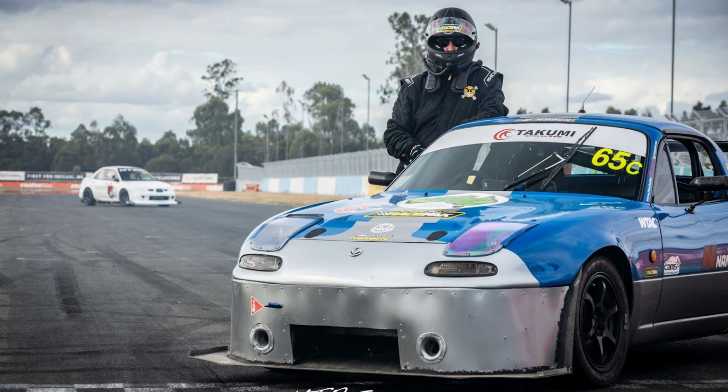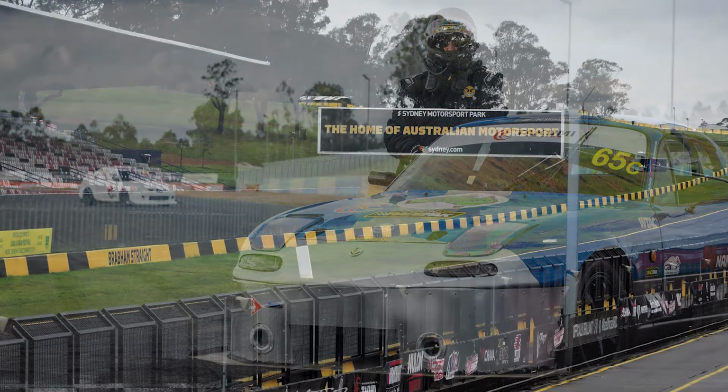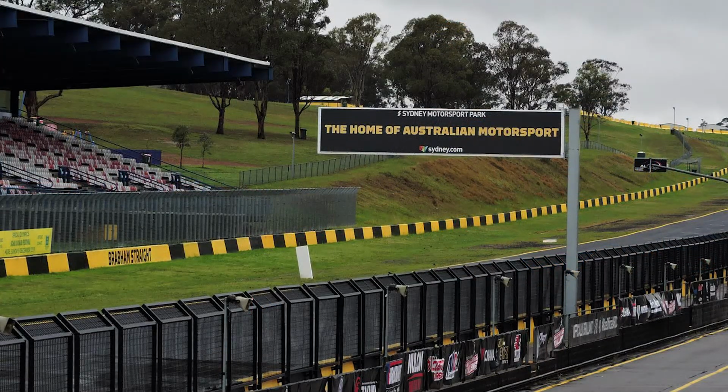Some months later I contacted Takumi and they sent me details on its oils. This was passed on to the people who built my engine. Feedback from the engine builder was they had no issues with the Takumi oils. Now, how to evaluate if the decision to change was the correct one?